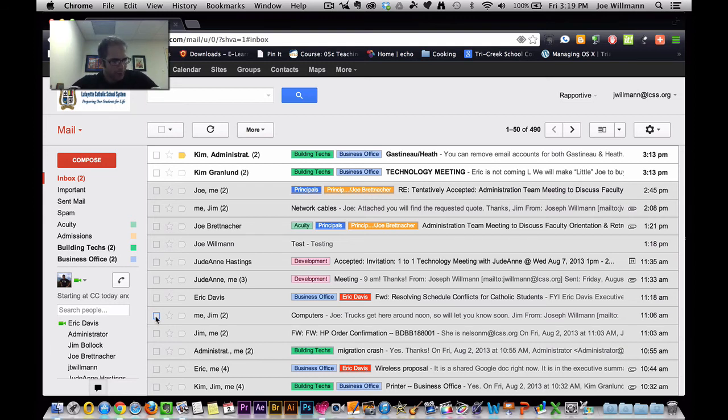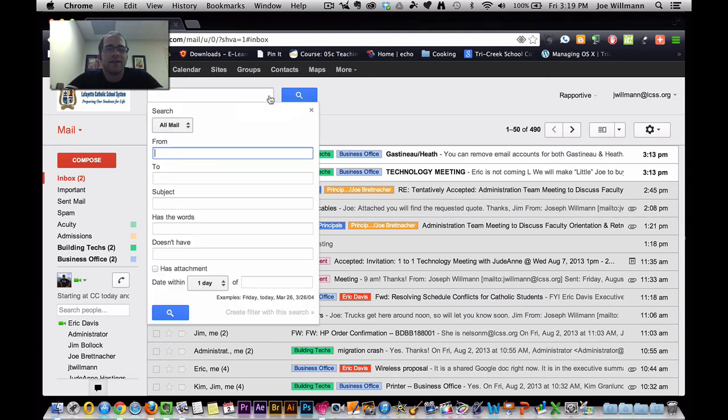We already went over composing an email. Let me talk about the search feature up here at the top. This is really a great feature. If you click the little arrow that's up at the top, you see that I can search by from, to, subject, has the words, doesn't have, or within a date range. So again, this is really a great thing to look at.